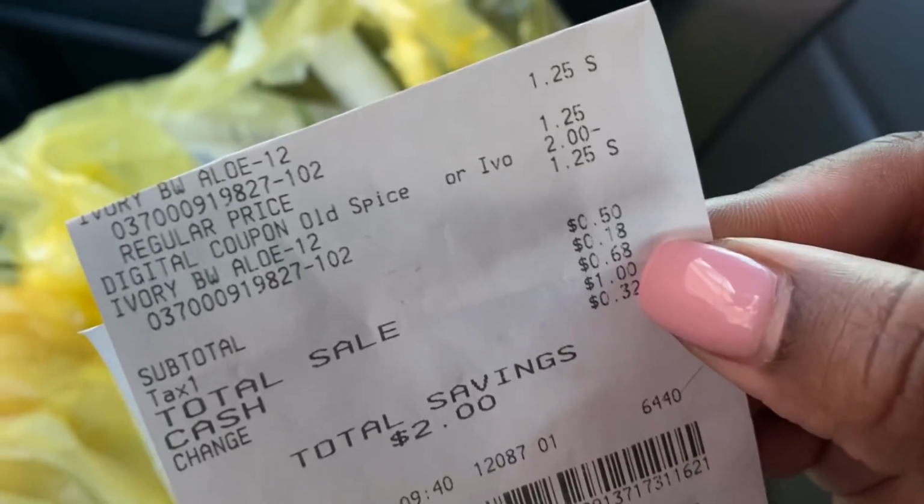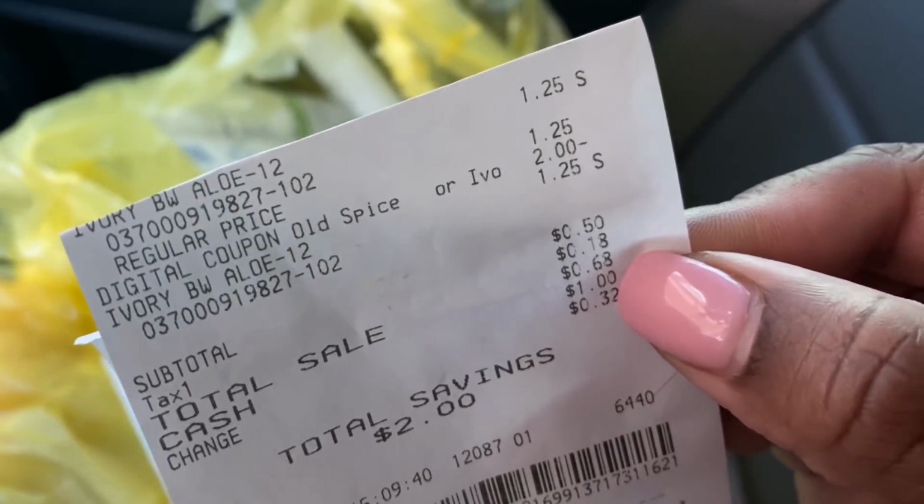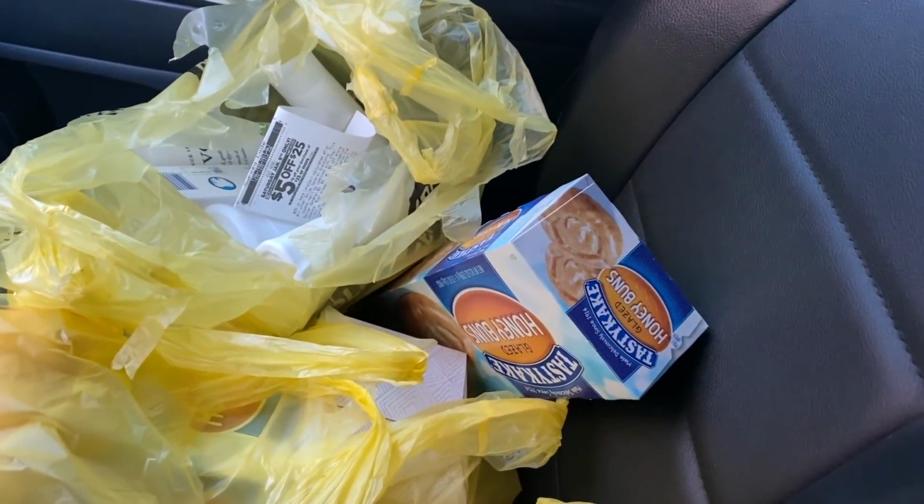So here's what the receipt looks like when you just get 2 of the Ivory body wash. It's just 50 cents, total savings of $2, and you can just do a few of those Ivory transactions if you do have more than one account.